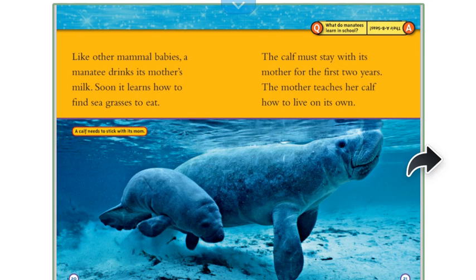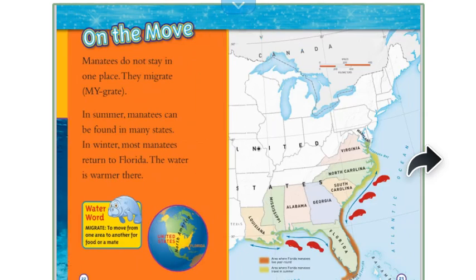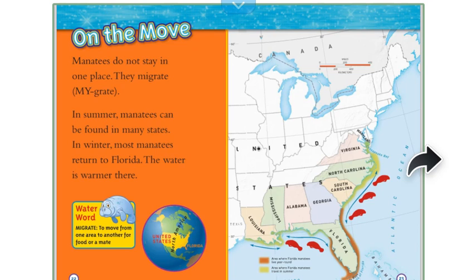And the joke is, what do manatees learn in school? Their ABCs, because they live in the sea. Funny jokes.